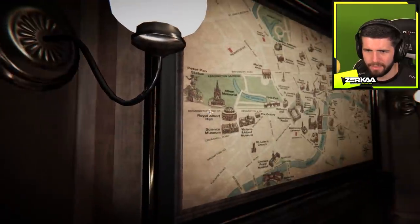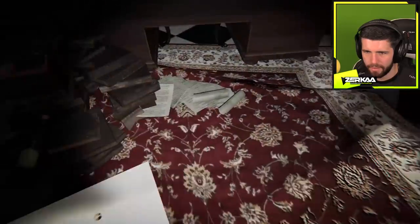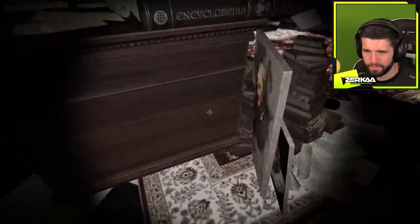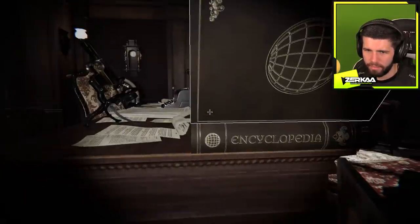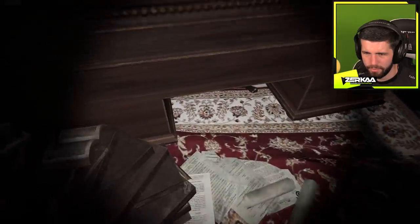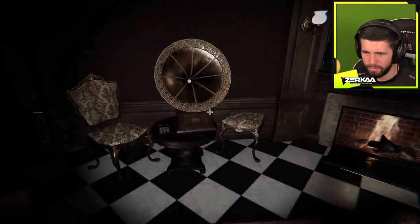Wait, oh, here we go. I've got all the planets on a piece of paper. That's giving you all the planets, in case you didn't know them. Okay. Are they in order? Yeah, they're in order. I don't know how that's useful, though. Wait. Can we not open these drawers?